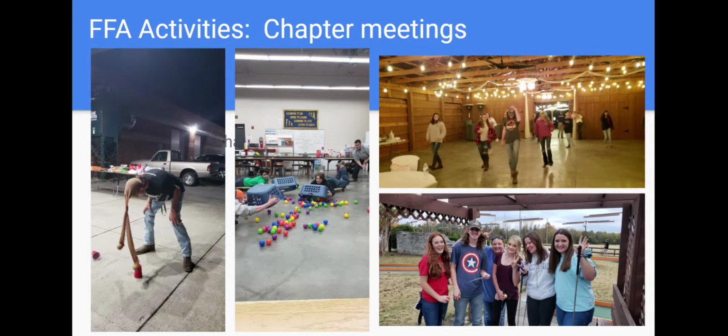This is where he talked about collecting the balls. We put you on what looks like a kind of carpet wheelie, and you have to take those baskets and go and collect the balls like the Hungry Hippo game. We do minute to win it style games. We get together and go do activities as an officer team, a leadership team, putt golf.